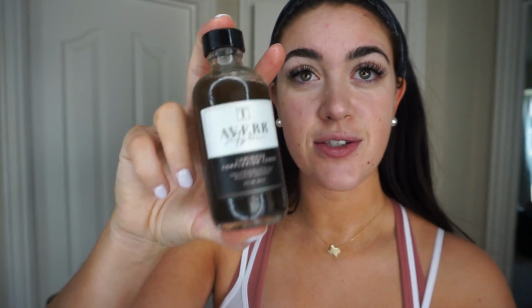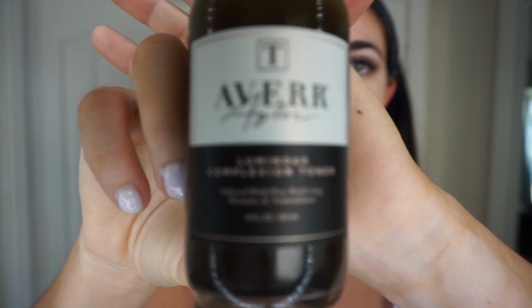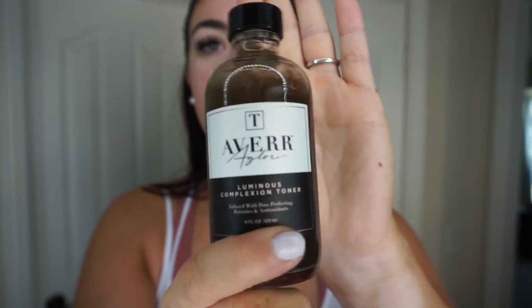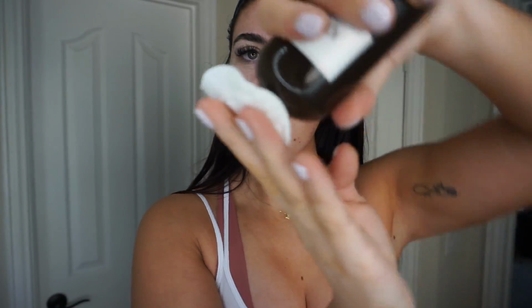And then the next step is, I just got this, so I've just been using this for a few days. It is the toner. Excuse my nails because I did them myself. Okay, so toner, same thing. Get a new little pad. This one comes out easier. Maybe it's just because I have more of it. So there we go. So toner.